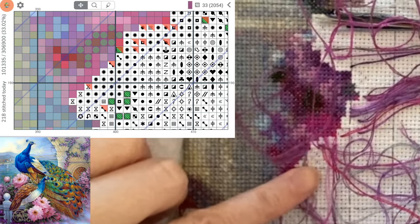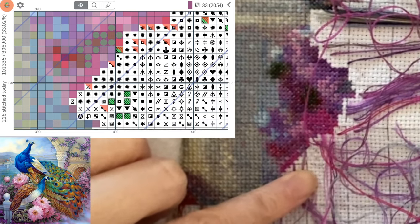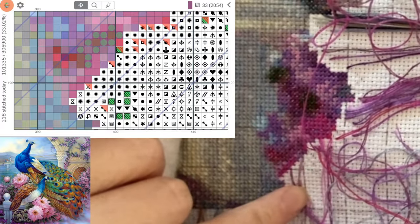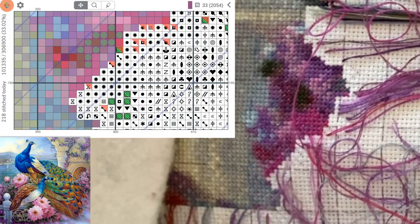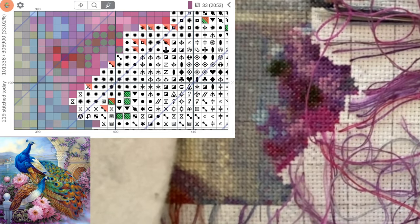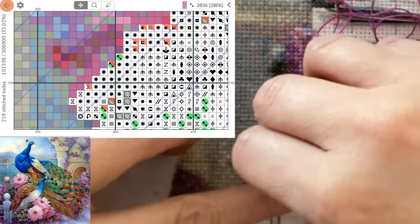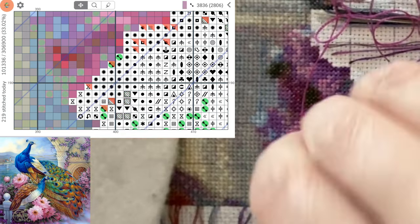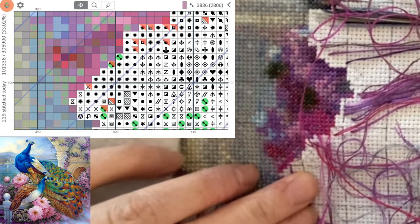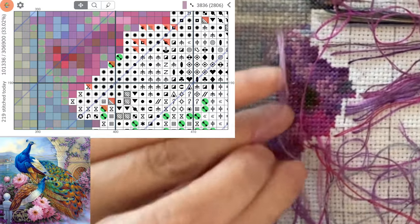Plus, these colors are all very similar too, so it can be easy to mix them up if you're not careful. To tie off.